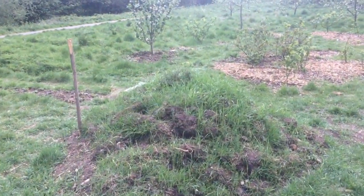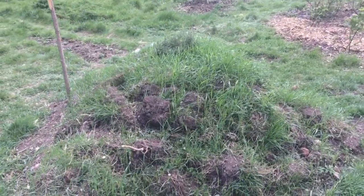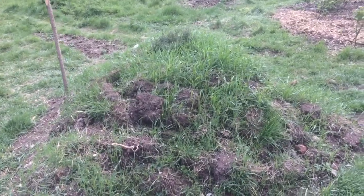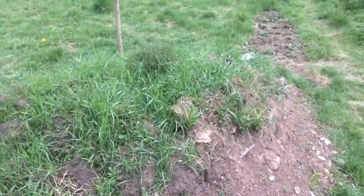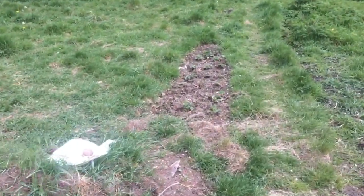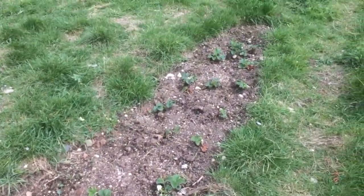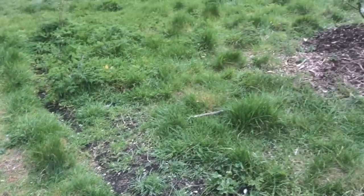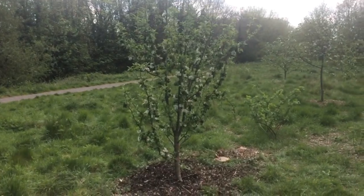This is a hibernaculum. So we dug a big hole and put loads of wood in it, and then put the grass back on top. There are some tunnels here for animals to be able to get in. There's a lemon thyme planted on the top, and there's a bed of strawberries here, so they'll spread really well. Interesting to see how they do. Another apple tree there, nice blossom.